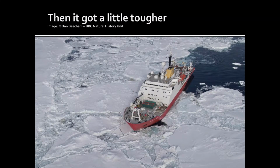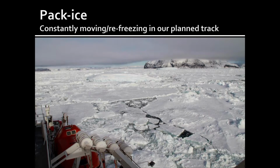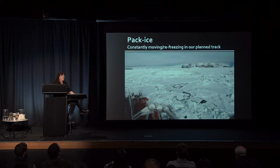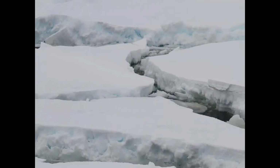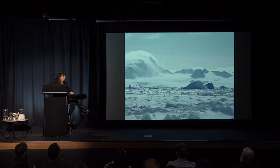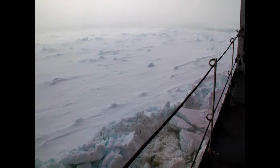And then it started to get a little bit tougher. We hit a lot of pack ice, and this was constantly moving and refreezing right into our planned track. Pack ice is formed when sea ice just joins to other sea ice, and it just gets bigger and bigger, and this can be multi-year, multi-layer. It does move a lot with the currents and the wind, but it's really hard to get through. You can see there how thick it can really get. Sometimes, even looking out the porthole, you could see nothing but ice. It was really starting to close in around us. Yeah, you can really see it there. That's just the view from the deck.